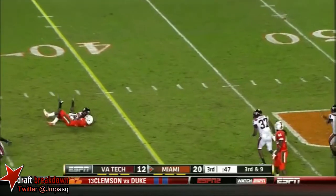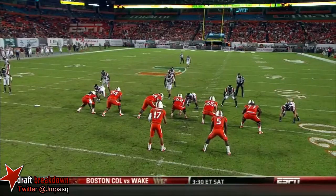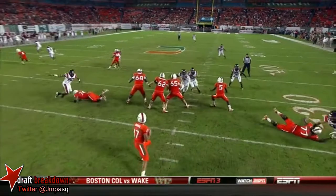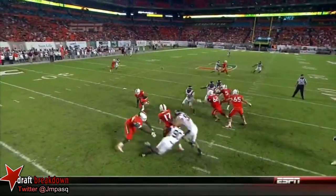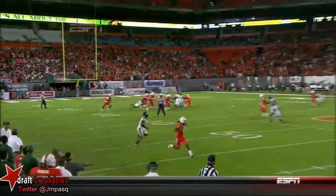Just gets rid of it, and he misses Dorsett. And Hearns at the bottom of the screen. He's to the right side of the screen. He's not in your screen right now. You're going to see him at the top here come wide open down the right sideline. Stephen Morris never even looked over that. Here he is. Just throw it.